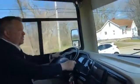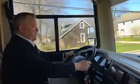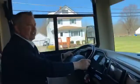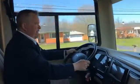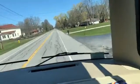We give a great demonstration too for first timers who've never done it before. We take them over to a parking lot. We have permission from a fire hall to use their parking lot to train you and teach you the do's and don'ts, and just to get a little comfortable before you go on the open road.